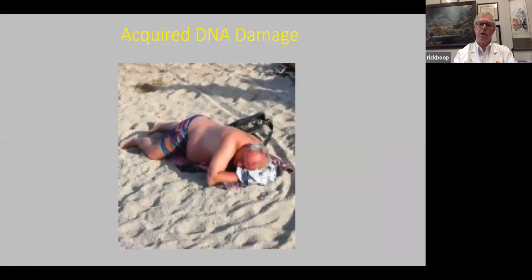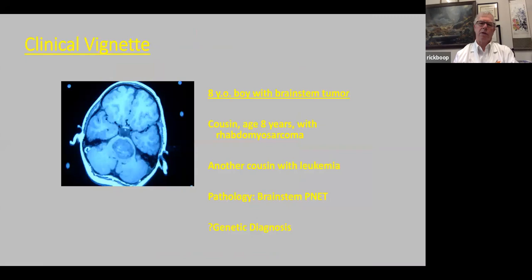So when we think about cancer in adults, we see a picture like this. We know that this individual has had decades of exposure to sunlight, radiation, obesity, alcohol, cigarettes, things that can damage DNA and cause acquired cancer. But when we see a child who presents with cancer, they don't have the opportunity to acquire those DNA mutations. So we have to consider that many of those will have congenital mutations either within the tumor cells themselves or perhaps germline mutations. And so in evaluating a child with cancer, we have to pay particular attention to a history.